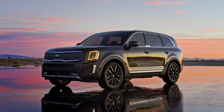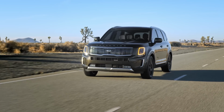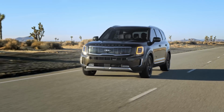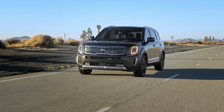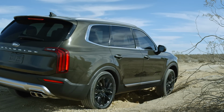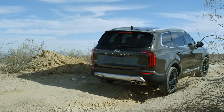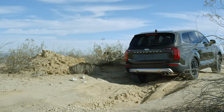Kia's new SUV, the Telluride, is so popular, they're going to increase production. A Korean news site reports that the automaker will ramp up production to 100,000 units a year. Since it went on sale in March, more than 58,600 Tellurides, which is made at Kia's plant in Georgia, were sold in the U.S. market alone.